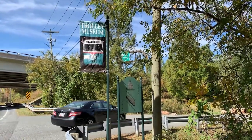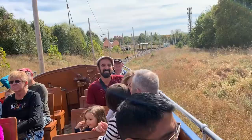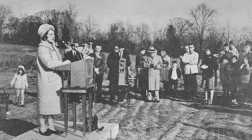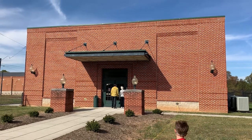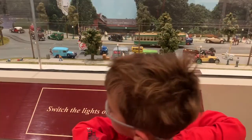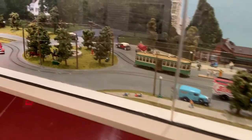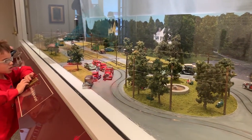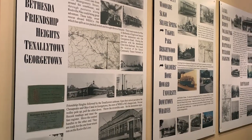Throughout 2019, the National Capital Trolley Museum in Colesville has been celebrating its 50th anniversary of museum operations. Since opening the museum on October 17, 1969, more than 1 million passengers have climbed aboard. And through field trips, 85,000 children have learned about the impact of trolleys in the community development of Montgomery County and the Washington, D.C. metropolitan area.